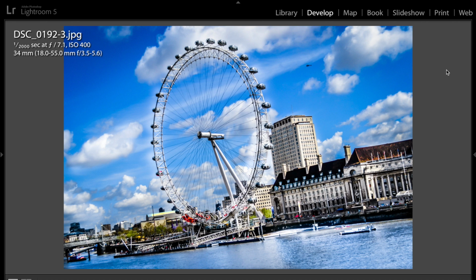Now, in episode 107, I'm critiquing the work of Abhilash Madnavaram. I hope that's close. Abhilash, I apologize. Abhilash sent me some really nice shots, and this first one I really like. We have, obviously, the Ferris wheel. I like the helicopter. I just like it there.